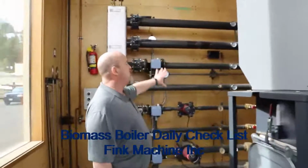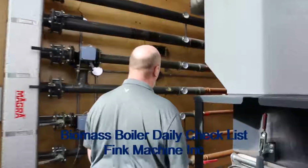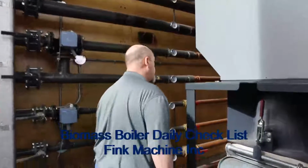This is our district energy distribution loop. We'll just do a quick check of any of our temperatures to see if there's anything obvious. Looks all good to me.